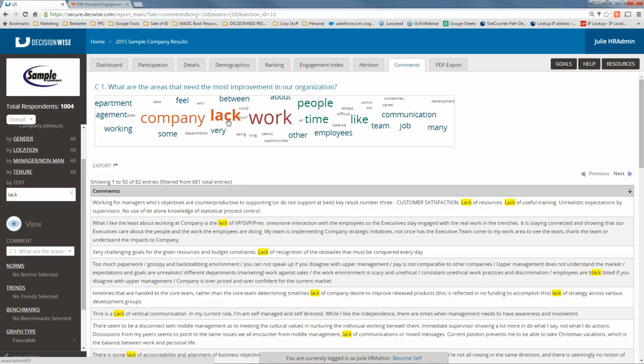Maybe we don't release comments to managers until we've established that culture of feedback, we've established that confidentiality barrier, and then maybe the 3rd or 4th year you could give comments to managers.